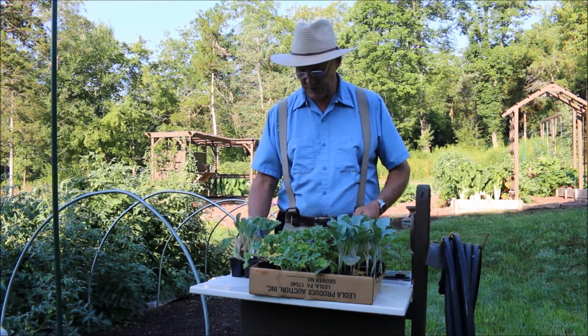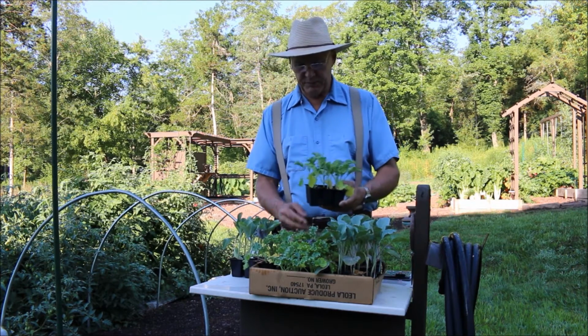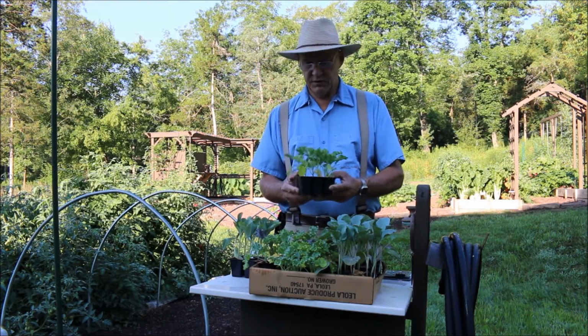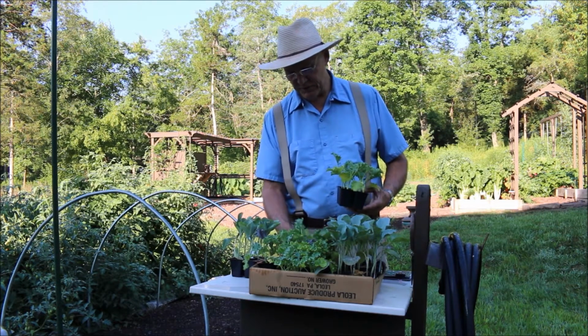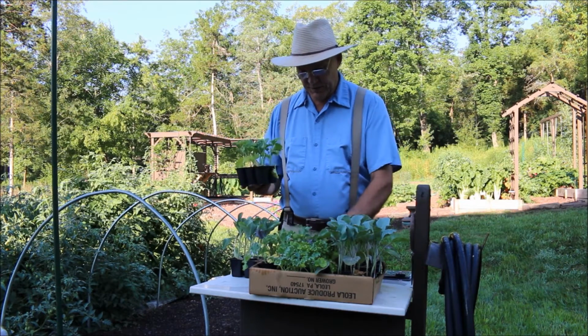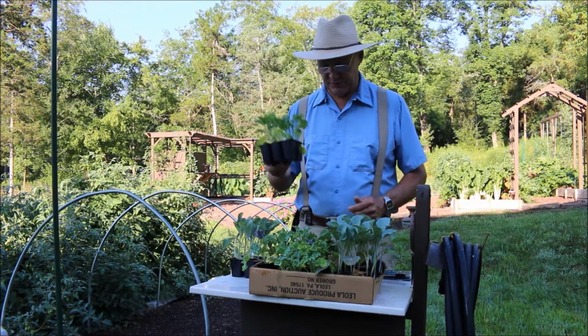Then I also have five market packs, six cell packs each, of my kale. Kale again is another cold hardy crop. I got five of these, so I have 30 of these plants. I'm also going to be planting some of these inside my lean-to greenhouse.